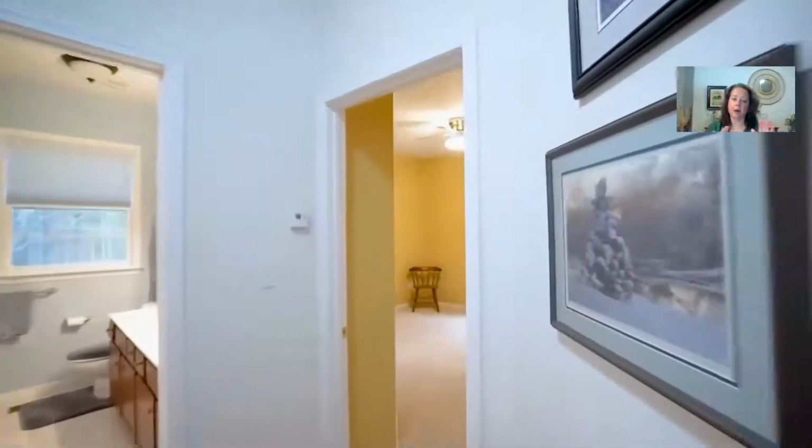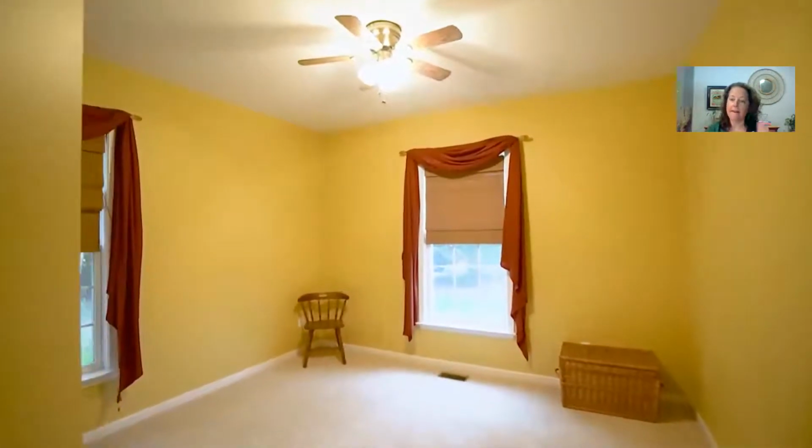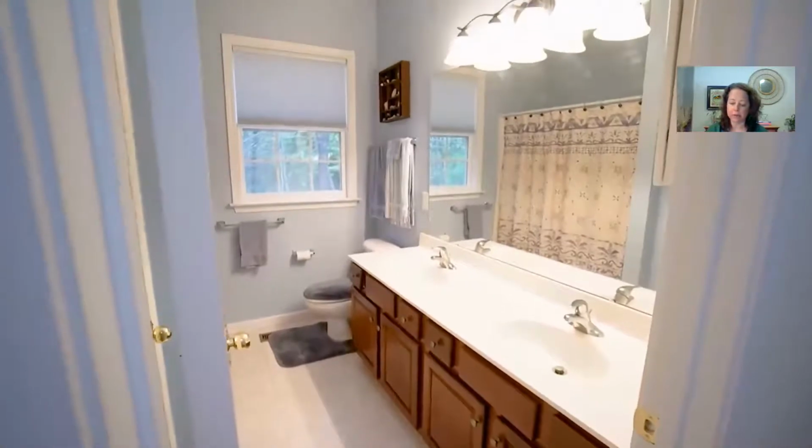And now we're going down the hall to look in a couple of the secondary bedrooms. Again, there are 5 bedrooms in this house. There are also 4 full bathrooms in this house.